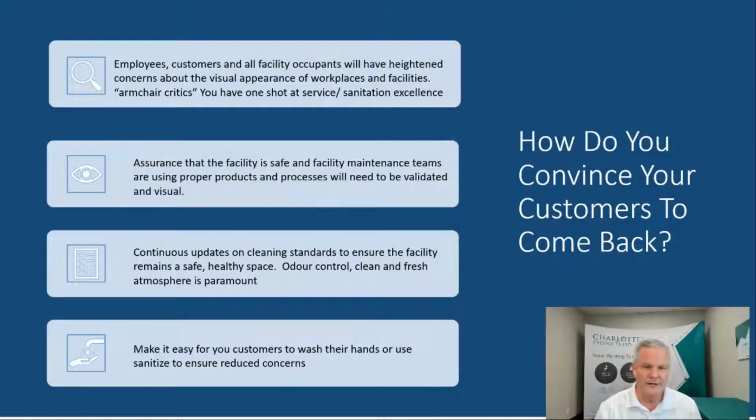Odor control. If you've got any kind of foul odor in a building or something that's unpleasant, people will judge you and they may not come back. You want to have a clean and fresh atmosphere. That is absolutely paramount. And make it easy for your customers to see what you've done. To wash their hands, good quality soap, good quality towels and tissues and things like that, good quality disinfectants that really do the job and leave sparkling images behind.